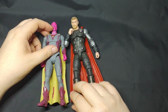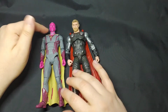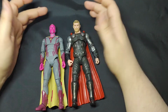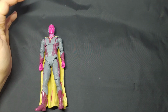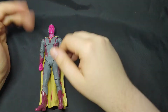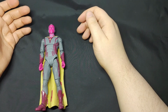Now, Thor and Vision in the movies are supposed to be about the same height. Both Chris Hemsworth and Paul Bettany, I think that's his name, who plays Vision, are around the same height. And in here, they're about similar. So I'm going to say it does fit into a Marvel Selects line, or Marvel Legends. What am I saying? Marvel Selects is the 12-inch line there. But overall, I can't recommend it.